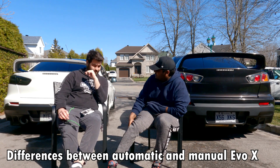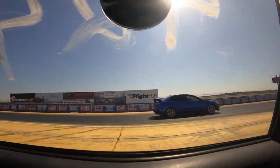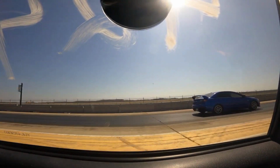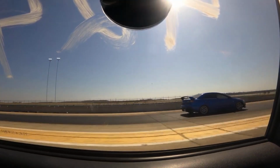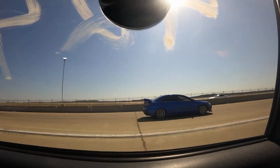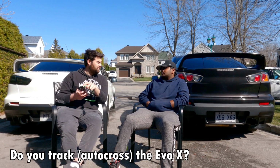You raced a stock MR? Oftentimes if you race an MR, if you don't launch it, you will lose off the bat, but then reel them back in, and if it's a stock MR, then if you launch it hard enough, there's no reason why you shouldn't win. Second last question, do you track the Evo?